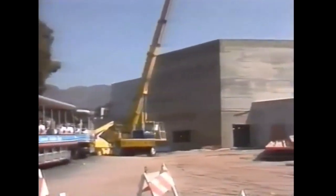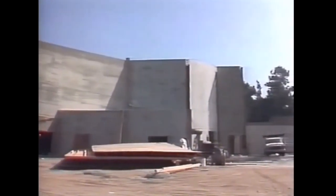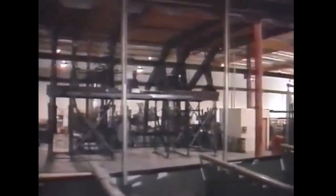Ironically, the specially built soundstage that houses Earthquake may be the most earthquake-proof building ever constructed. Built to withstand 600,000 pounds of force 200 times a day, the attraction was designed to reproduce in detail the effects of a killer quake.